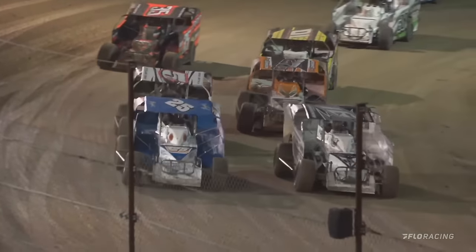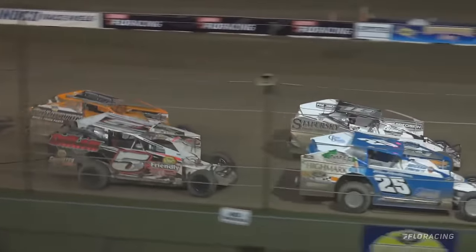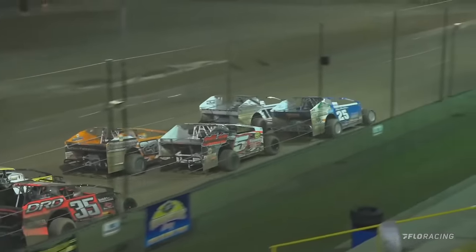But we did not advance another lap, correct? Right. Series director Brett Dale is on the in-car radio, one-way talking to the drivers.